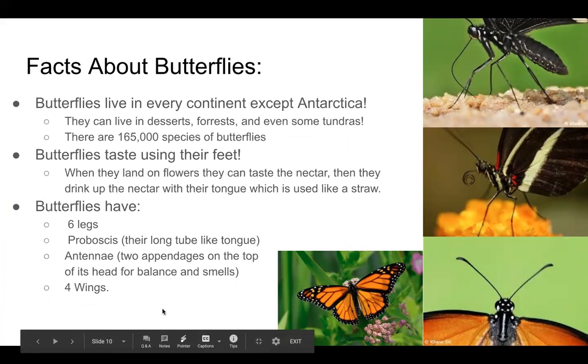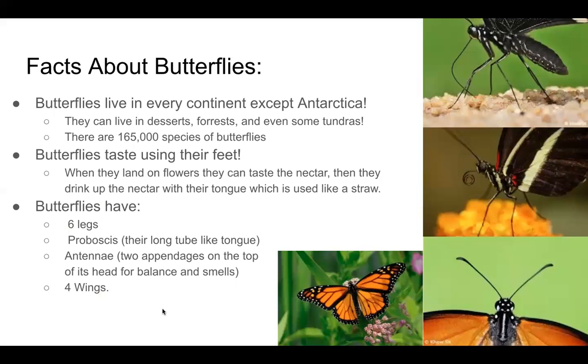Some facts about butterflies are that butterflies live in every continent except Antarctica. They can live in deserts, forests, and even some tundras. There are 165,000 species of butterflies, and butterflies taste using their feet. When they land on flowers, they can taste the nectar. Then they drink up the nectar with their tongue, which is used like a straw.